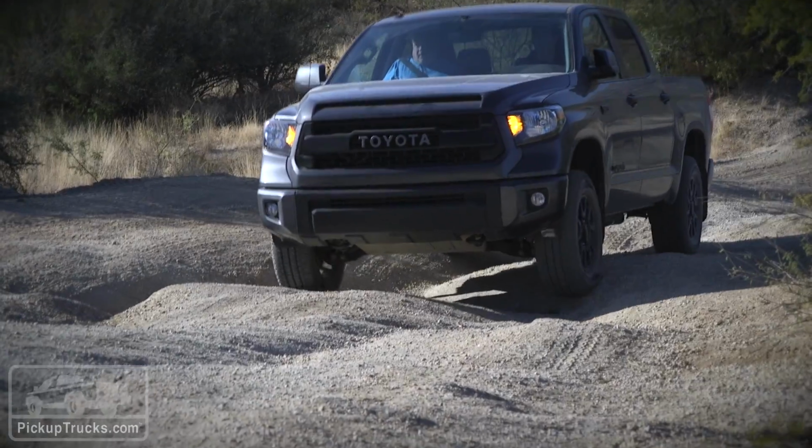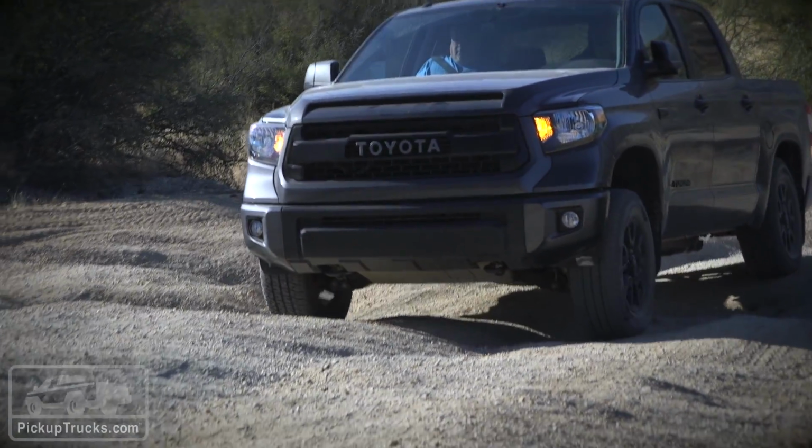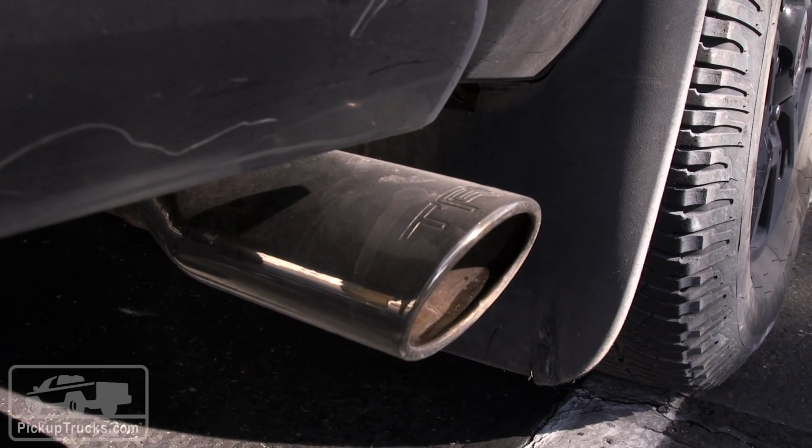There's not a lot of buttons you have to press. There's no modes to select. The shifter's easy. You stick it in drive, plant your foot, listen to the nice exhaust pipe and take off.